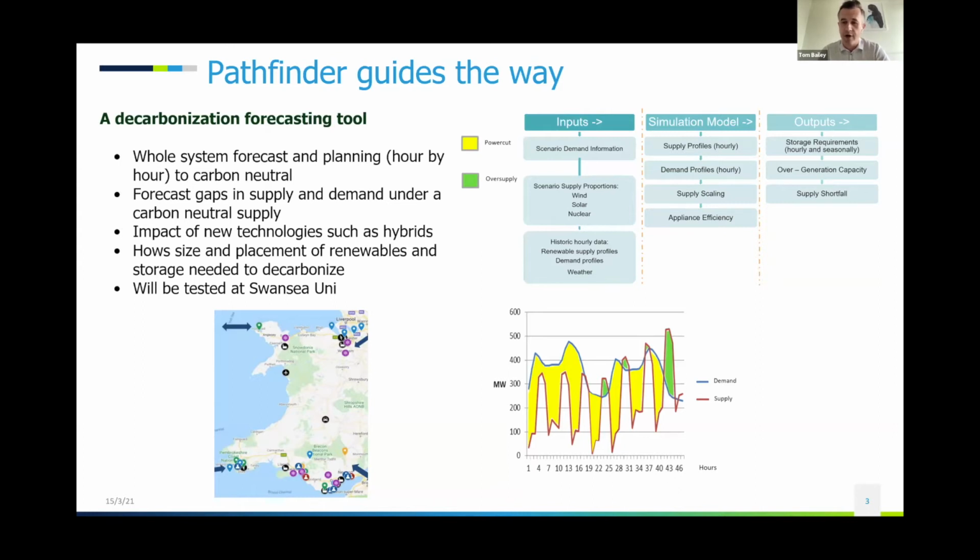So at CarbonTRACK, we have developed the Pathfinder model from a whole systems approach to a more granular adapted scenario by way of looking at an individual organisation's supply versus demand and the generation assets that they would require to create that true low carbon or net zero future. So the 2050 Energy Pathfinder enables solutions to be tested for feasibility in the real world at both organisation level and across the wider UK energy network.